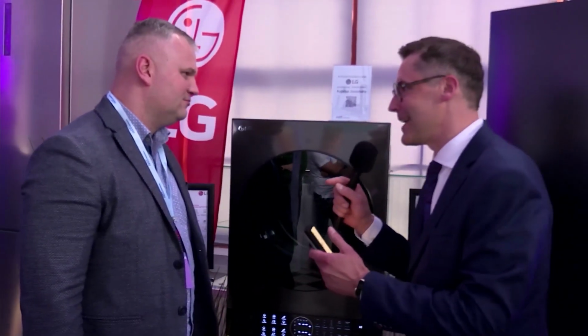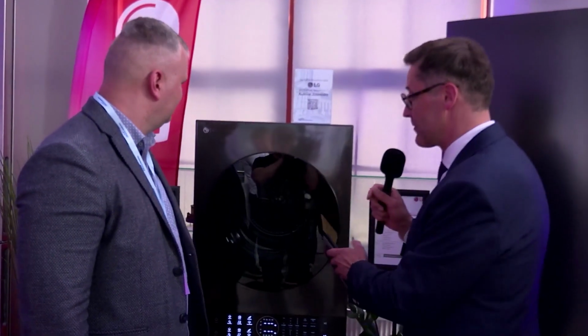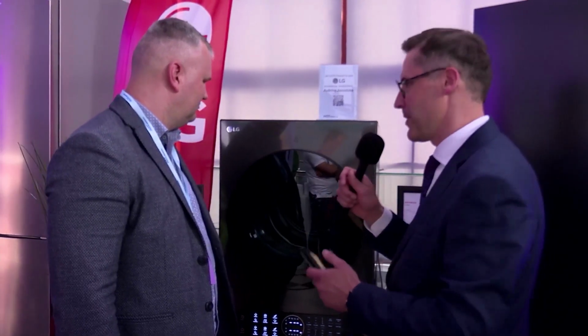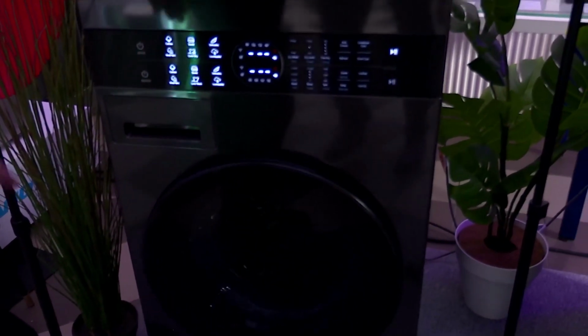This washer and dryer 2-in-1. We'll talk about the fridge later. So let's start with this appliance. It looks like two devices, but it is actually one. What are the biggest advantages? This is our newest product, LG Wash Tower. It's washer and dryer in a single body.